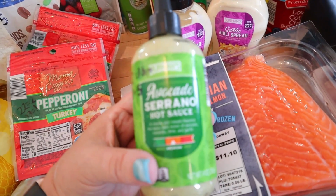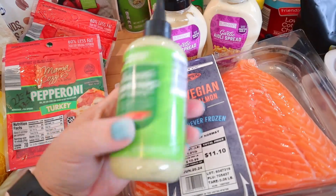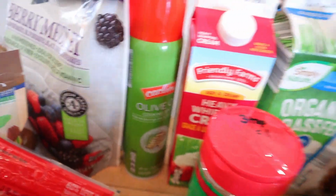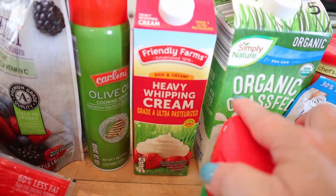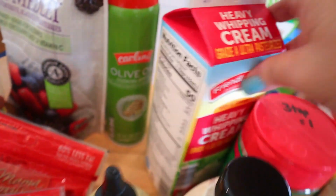So it says it's a creamy and robust flavored hot sauce with notes of avocado, tomatillo, lime, and garlic. So I'm really anxious to try that. I also got a thing of olive oil spray. I got some heavy cream. That is 3 points for 1 tablespoon. And for calories, 50 calories for a tablespoon.